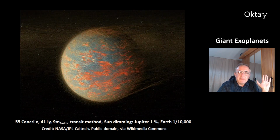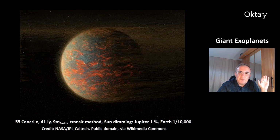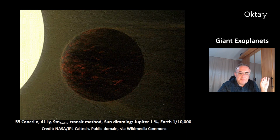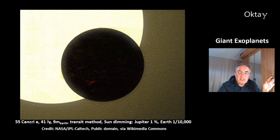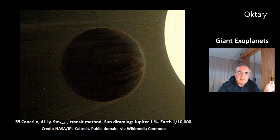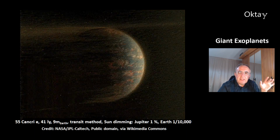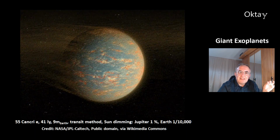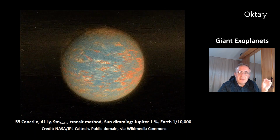Imagine if another civilization were observing our sun. Then it would measure a dimming of the sun by Jupiter of 1%. And a terrestrial planet like Earth or Venus would dim the sun just by 1/10,000th.